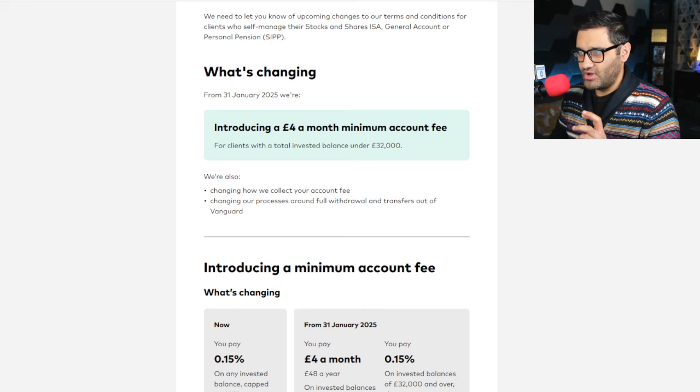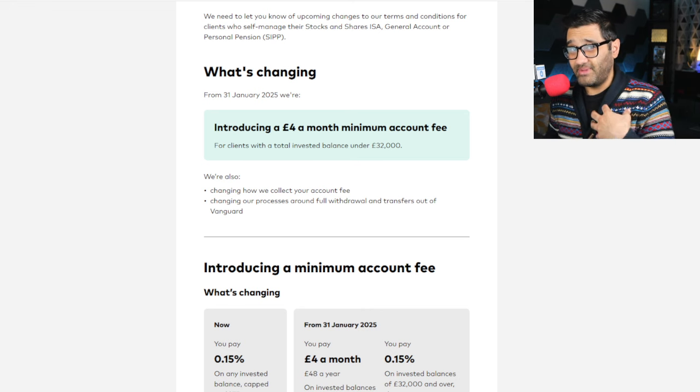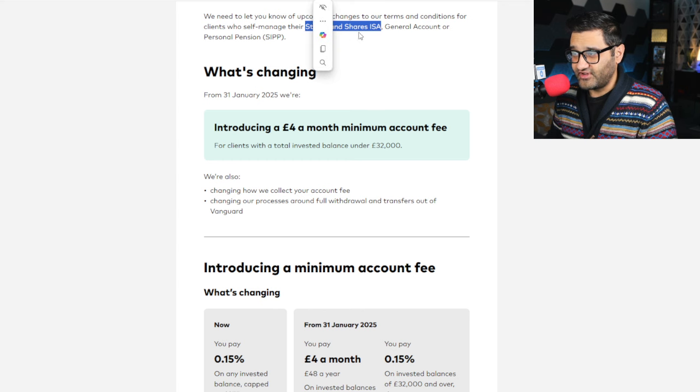We need to let you know of upcoming changes to our terms and conditions for clients who self-manage their stocks and shares, ISA, general account, or pension, SIPP, personal pension. So this is like a range of accounts they offer. If you're self-employed, you work for yourself, like I talk about in my podcast, zulftalks.com, then a SIPP is something you put money into. It's a personal pension plan. They're going to basically charge you more fees on those. If you've got a stocks and shares ISA, or a general account with them, it basically sounds like every account they offer, they're going to increase the fee.